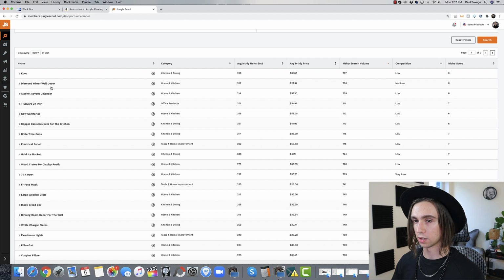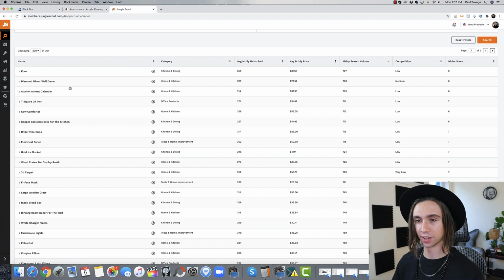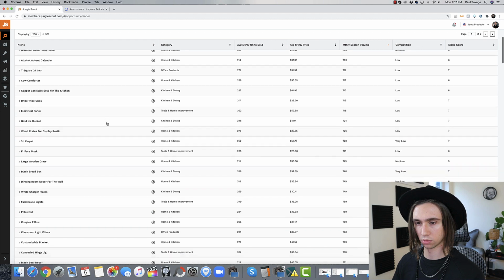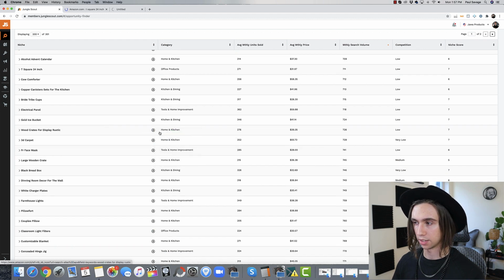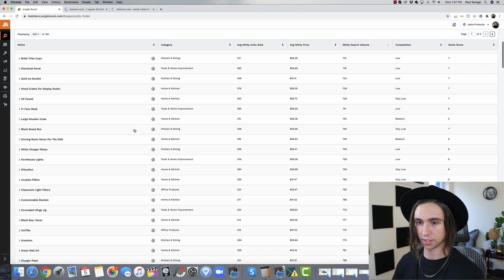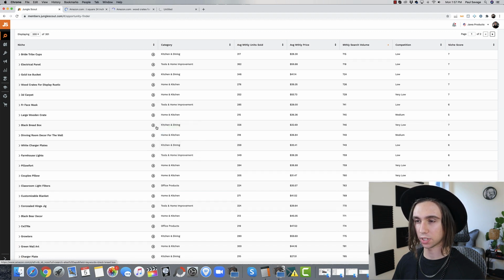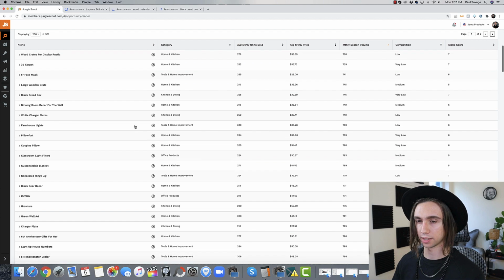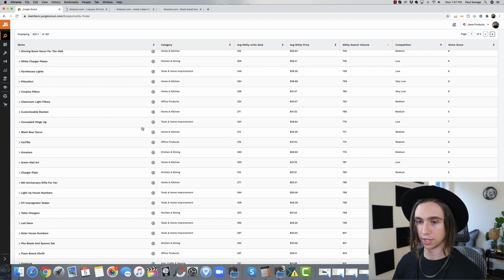So let's see here, diamond mirror wall decor. We just went over that in a video, I think my last one. That's kind of weird. But I didn't find it. It was something I thought about because my girlfriend ordered it. T square 24-inch. Sure, we'll open that up. Wood crates for display, rustic. Yeah, sure. Let's see. Black bread box. I like anything with a color in it, because then it's how many of those are there and do they look high quality? Dining room decor for the wall. That's pretty broad. I don't think that'll lead us to anything fruitful. Concealed hinge jig. We'll try that out.